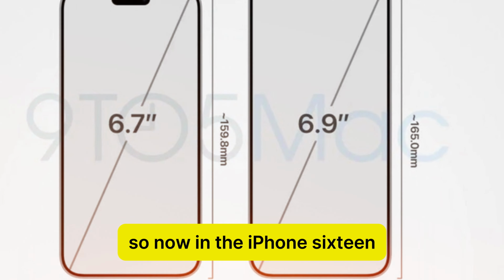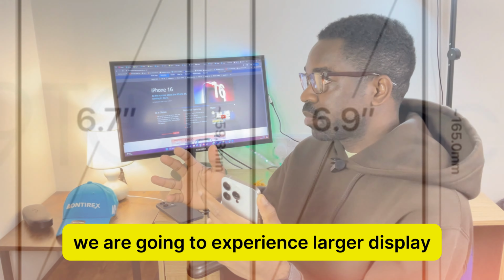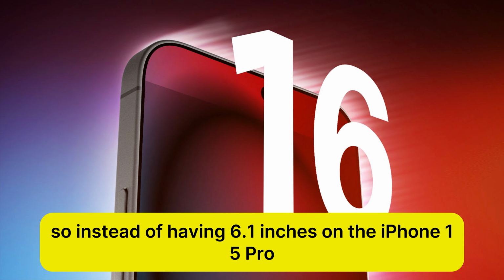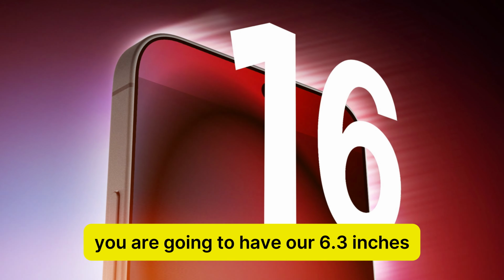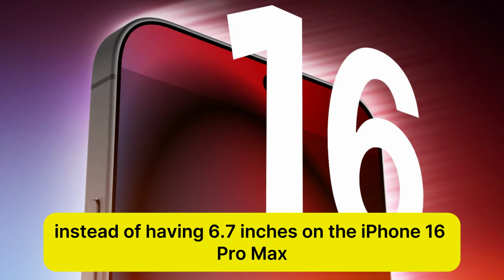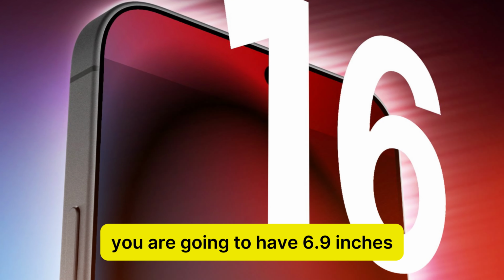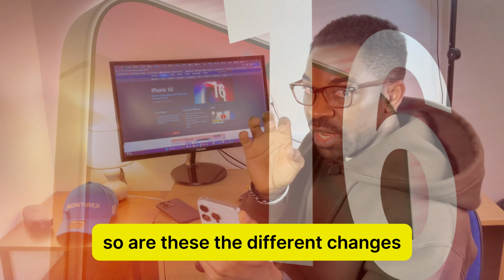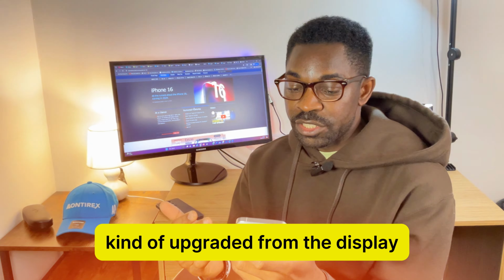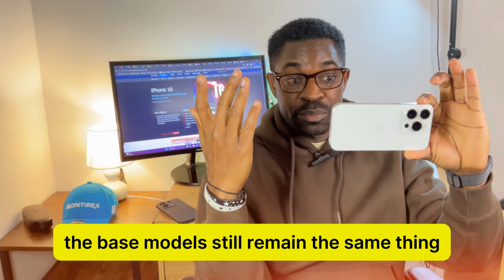So now in the iPhone 16, we are going to experience a larger display. Instead of 6.1 inches on the iPhone 15 Pro, you are going to have 6.3 inches, and instead of 6.7 inches on the Pro Max, you are going to have 6.9 inches. So these are upgrades to the display and the size of the iPhone, but the base models still remain the same.